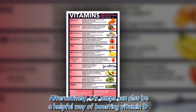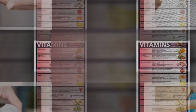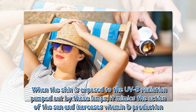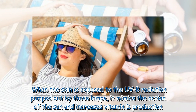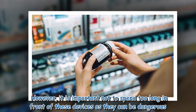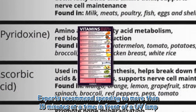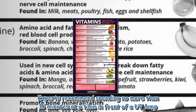Alternatively, UV lamps can also be a helpful way of boosting vitamin D. When the skin is exposed to the UVB radiation pumped out by these lamps, it mimics the action of the sun and increases vitamin D production. However, it is important not to spend too long in front of these devices as they can be dangerous. Experts recommend spending no more than 15 minutes at a time in front of a UV lamp.